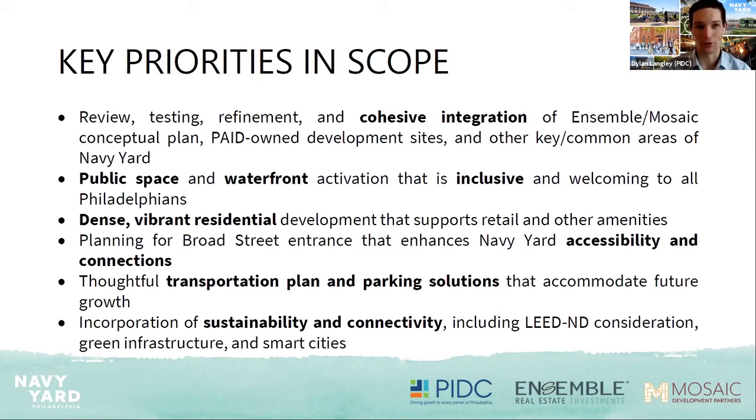So how do we reposition some of the assets that we have at the entrance? That includes a thoughtful transportation plan and parking solutions: parking garages, surface parking, the future of vehicular access. What does that look like and how is that incorporated? And then also incorporating sustainability.